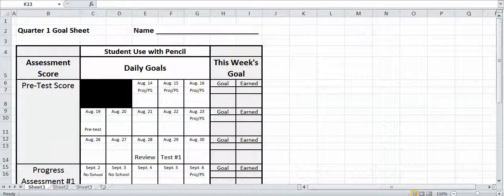What you're looking at here is a first quarter goal sheet. There'll be 4 quarters, obviously, so 4 goal sheets that will be taped into the front of your child's notebook by the end of the year, where you can see their personal progress throughout the course of the year.